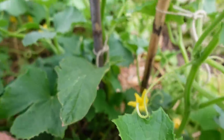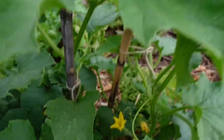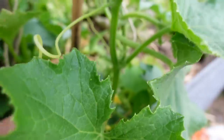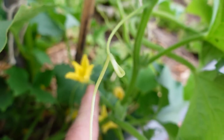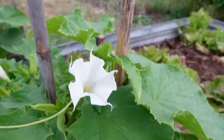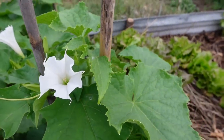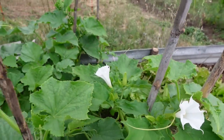but as I say, we've got quite a lot of yellow ones, which hopefully will fruit. We've got one that looks like it's got a pod on it, but there's a lot of yellow ones. I presume this bit will turn into the cucumber, but I don't know what the white ones are. If anybody can let us know.